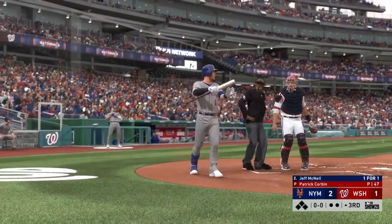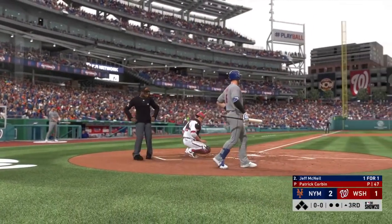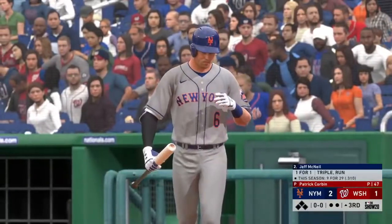Standing in, Jeff McNeil, as we are all set to begin the third inning in this one. Number 6.